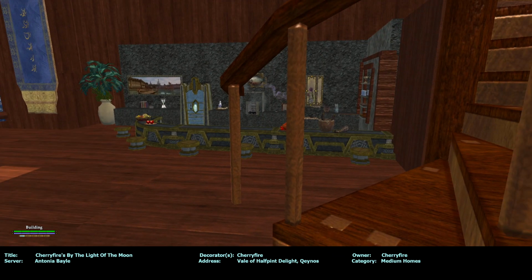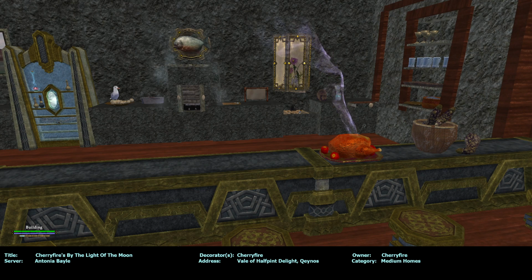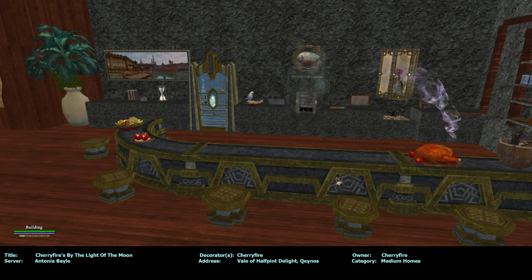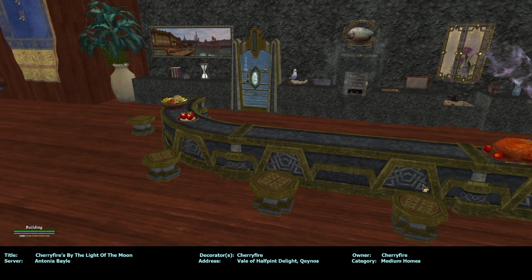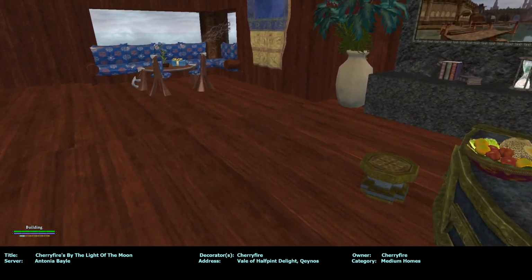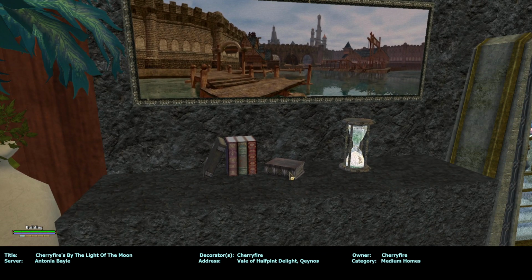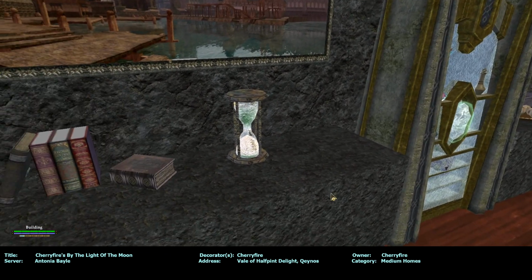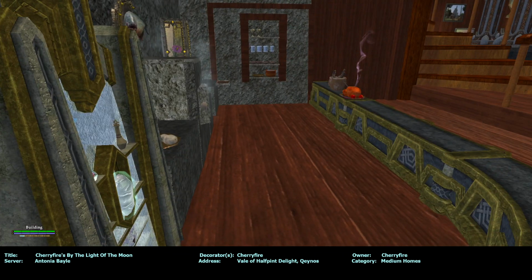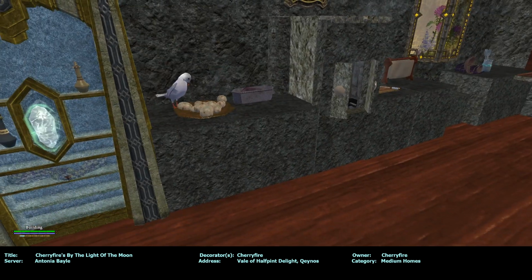So, here's a nice little bar area. Or not a bar area, kitchen area. It does kind of have a bar area because of the benches and stuff, but it's the kitchen. It's a huge island for sitting at. And let's see here. No, it's not a book she did. I've seen so many houses since I took a peek before she published.